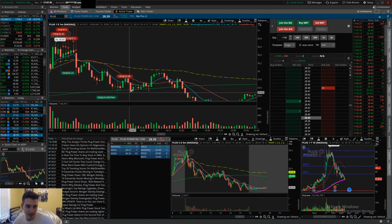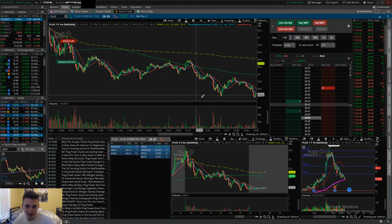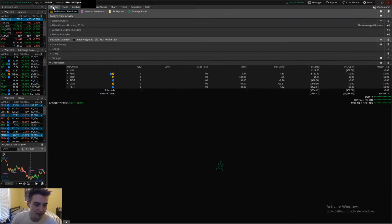300 shares, then stopped out on this, which was a mistake, as I literally stopped out at the exact low right here, 29.48. As it came down below 50, I stepped my stop below 29.50, and it just wicked me out, and then it went back up to $30. So frustrating there, and those were the only two trades I had on Plug. So finishing up $20 on it.